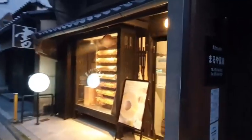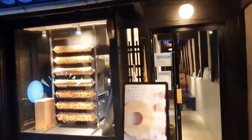And you know, just decided to check out the city, see what we could find. Kyoto at night, you know, doesn't look all that interesting. Maybe it's because it's Corona, so we couldn't do much.